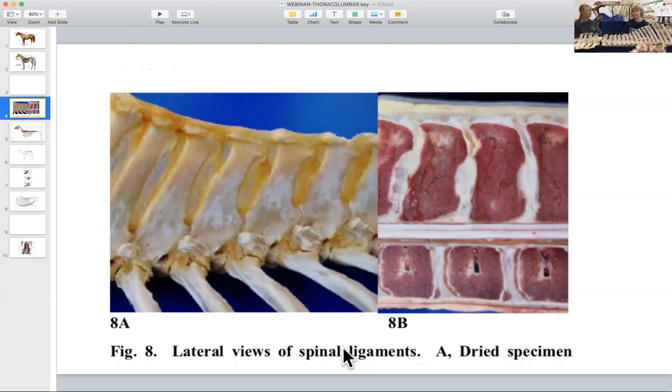And that's an important point, that it ends at the last lumbar. So at the space between the lumbar and first sacral, the lumbosacral space, in addition to having divergent spines and facets that allow for the dorsal ventral movement, having the supraspinous ligament missing also helps with more dorsal ventral movement in that area.